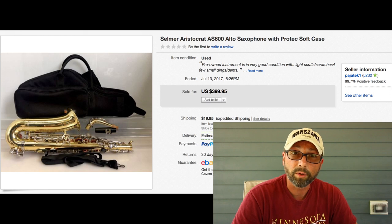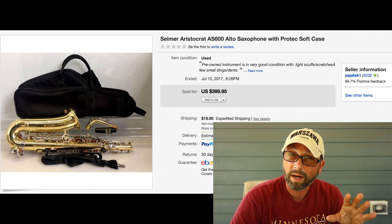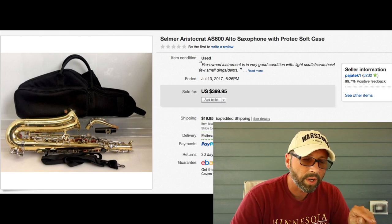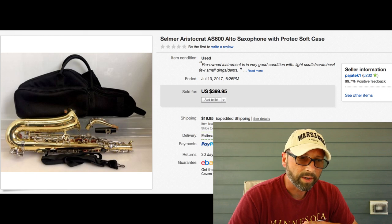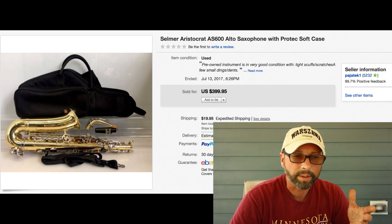Back in the day, I used to dabble a little bit trying to play saxophone. I suck at it completely. But I know enough, at least about the instrument, what to look for. This was in pretty good condition. Few scuffs and scratches, but nothing that would destroy the value of the unit. Sold pretty quickly, sold within a couple days. Like I said, $400 with $20 shipping.